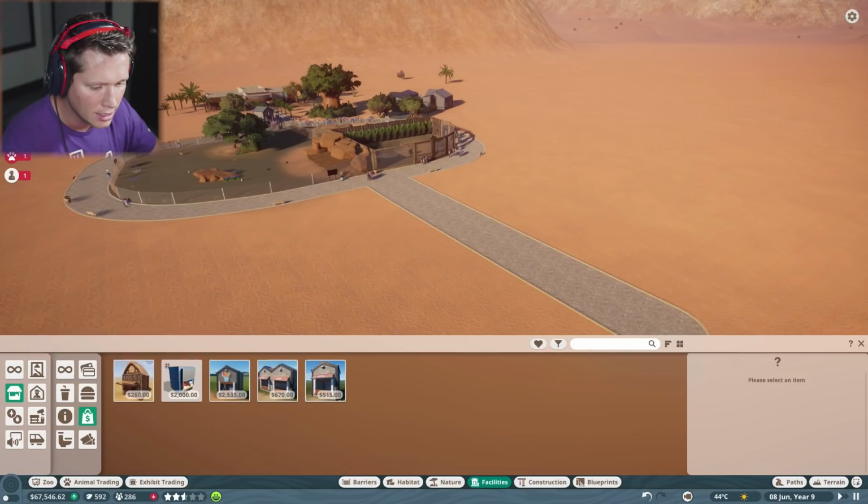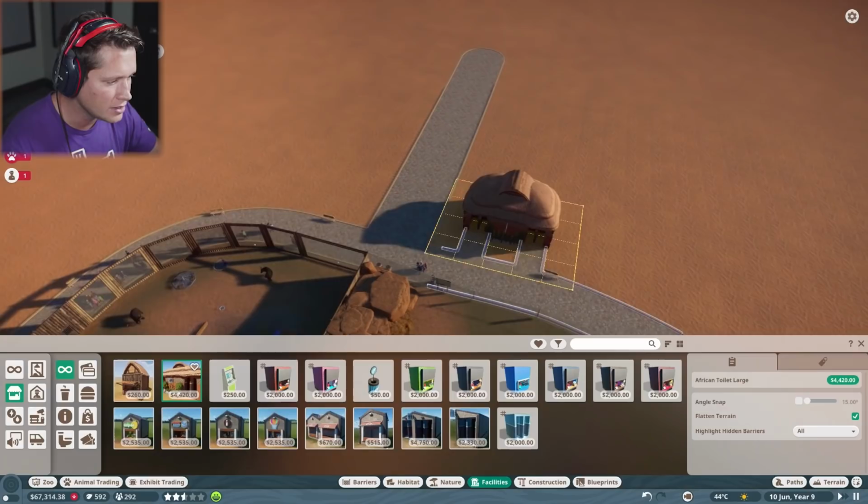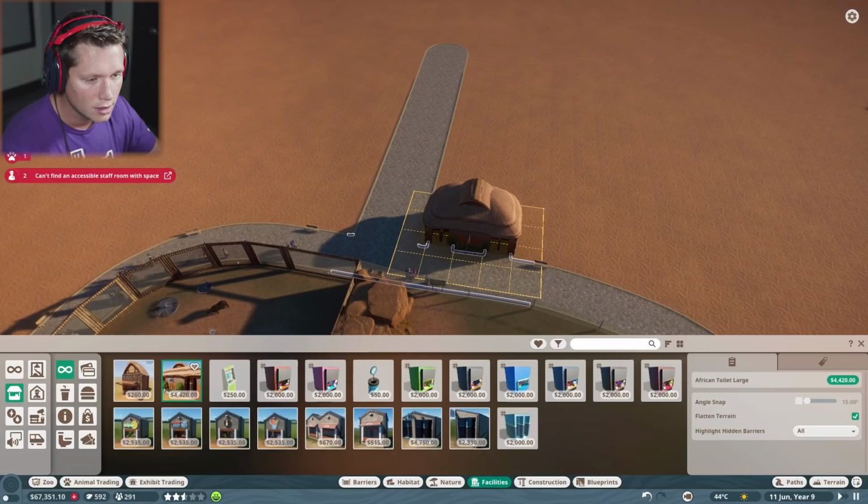So I'm going to say let's start with some bathrooms, because obviously they're important. This is going to be the start of our little area. How should we do it?